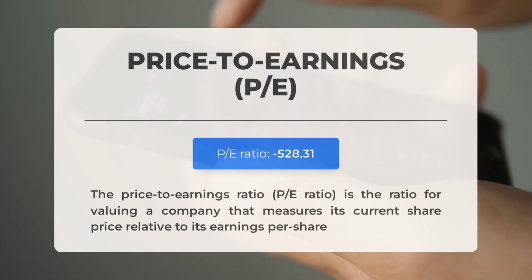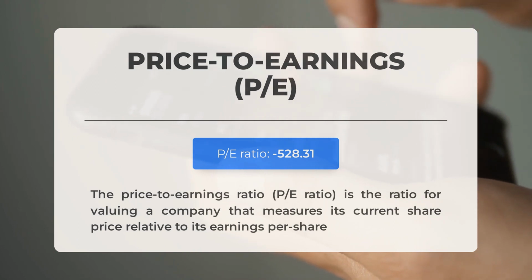Moving on to other news, the upcoming earnings report for Q3 2023 is scheduled for November 28, 2023. Analysts' consensus estimates for this report stand at $0.740. It's important to keep an eye on these figures as they can significantly impact stock prices.